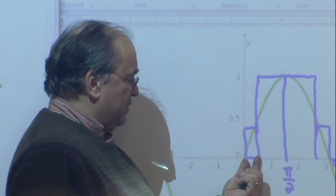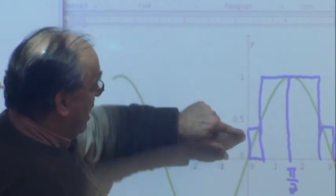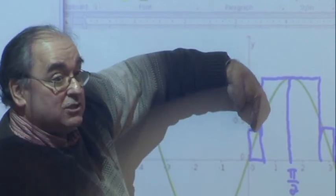How many people go with E? All right, let's see. Good, 18 of you got it correct, nice job. We're going to assume in this first interval that the sine x value is always going to be this y value.